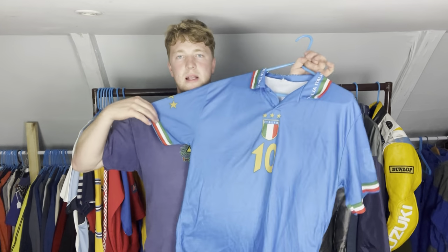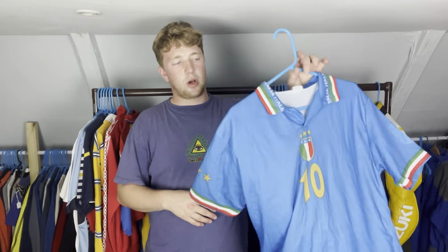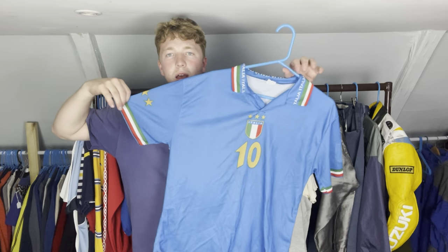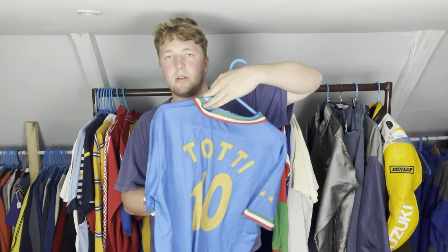Then we've got this random Italian market stall special football top. A lot of these come out of Italian rag. Nothing too crazy, just like a £10 all in at a pop-up. It's got Totti on the back.